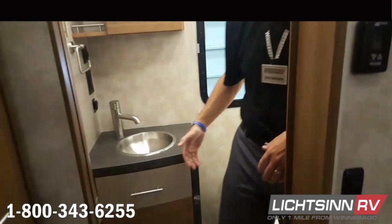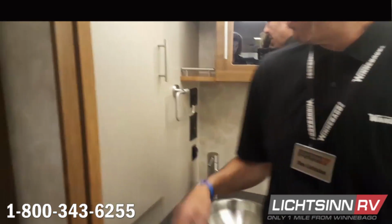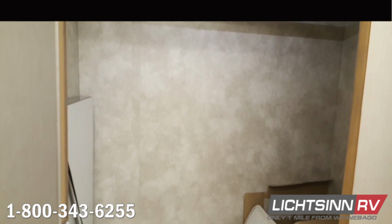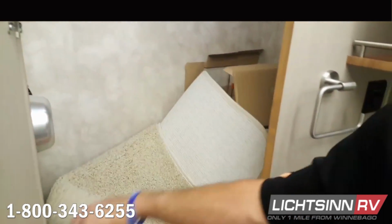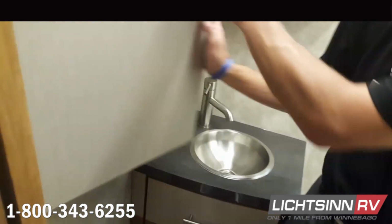Okay, so this was one of the appeals actually to the 24M floor plan, is just how expansive this rear full bath is. We've got great storage inside this closet. We have many of the accessories that ship with the RV. Can you see around that okay? We'll jump in the bathroom. A lot of great storage. And then also that's the false floor for access to the lower compartment on the outside.